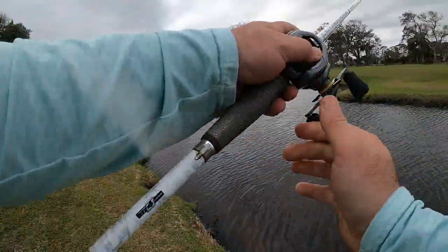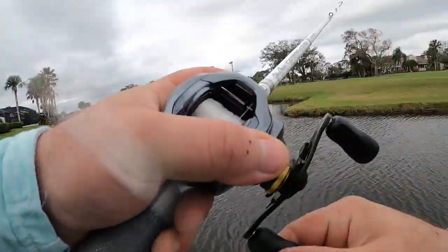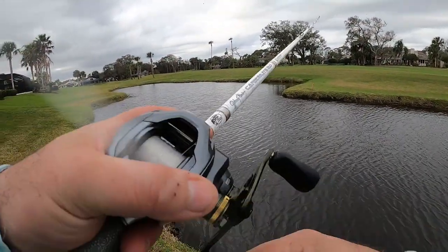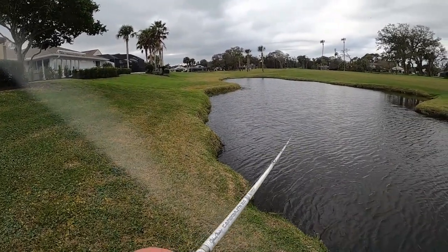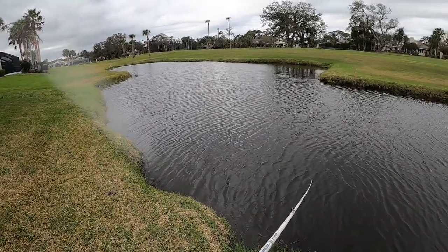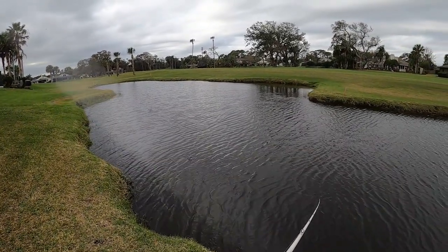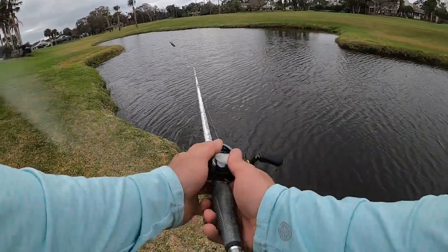Let's see if we can get him. Oh, bad cast. Yeah, there was two of them chasing this thing. I thought I had seen one swirl right here. I didn't know if it was a carp or not. Oh man, let's go. Come on, Devin. Come on, Devin.